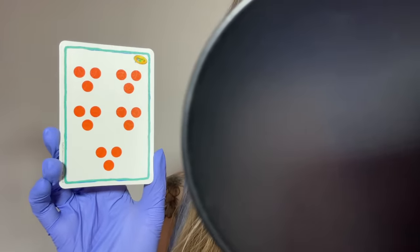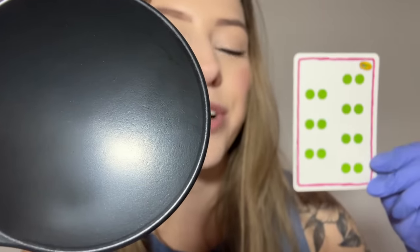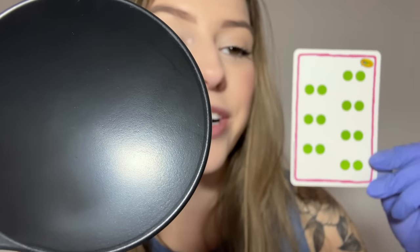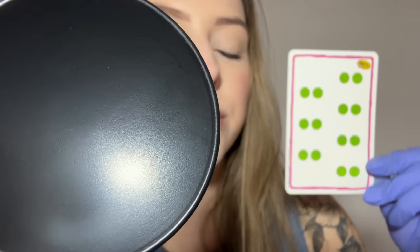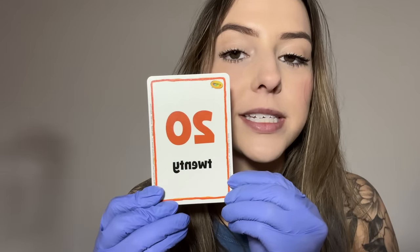All right. And we're gonna do this one last time. I'm gonna cover this eye here. And I'd like you to tell me how many groups of three do you see on this card? 5, very good. Okay, and covering your left eye. How many groups of two do you see on this card? How many? 7. Very good. And with both eyes, what number is this? 20. Very good. Very good.